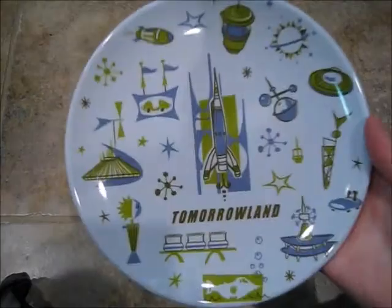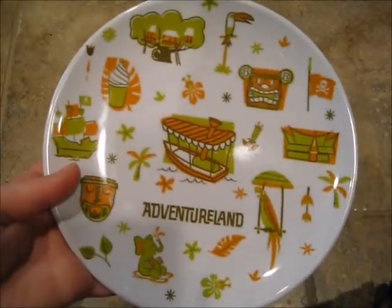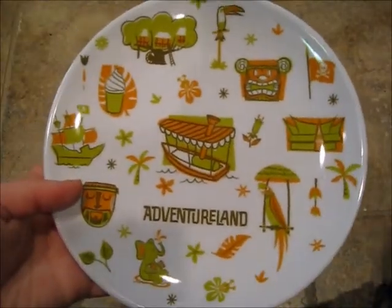But that isn't the end of it. Got 2 more items to show you guys. 2 items that are available at the Disney parks, but I got these at Disney Outlet Store, Tomorrowland plate, and the Adventureland plate. These are really nice plates.